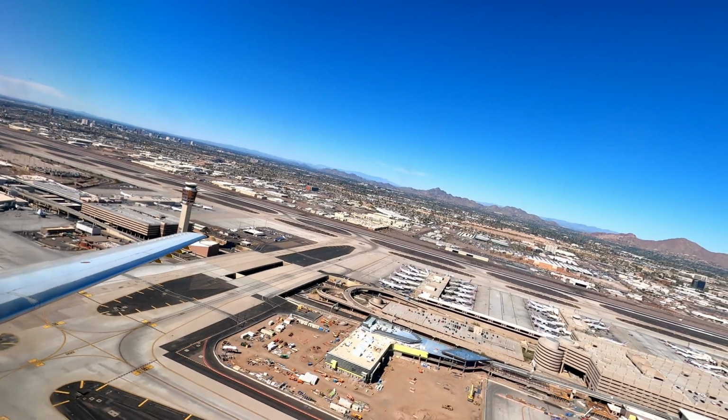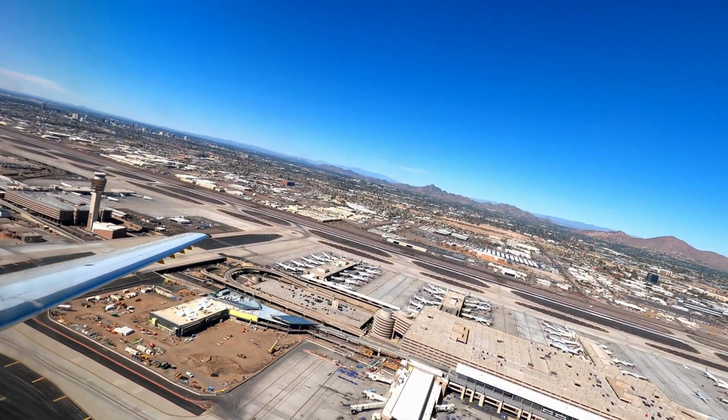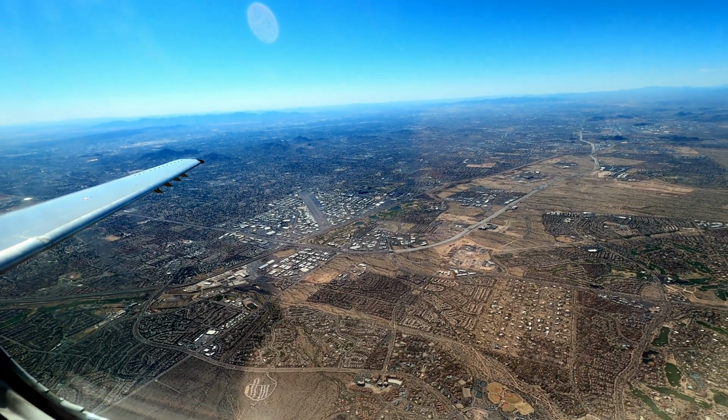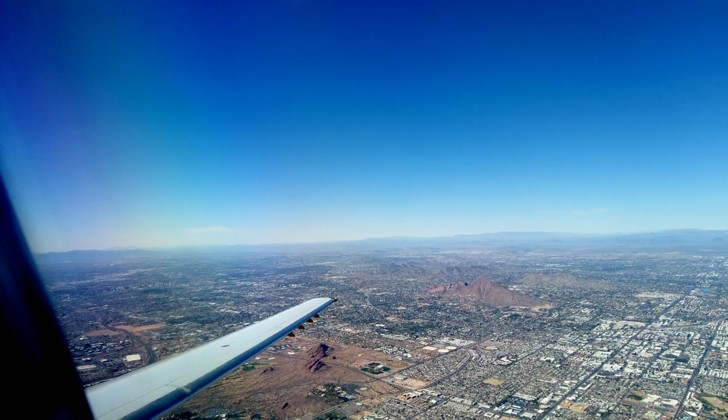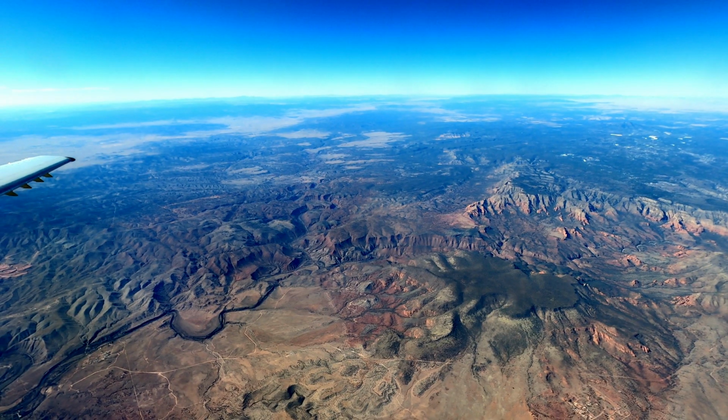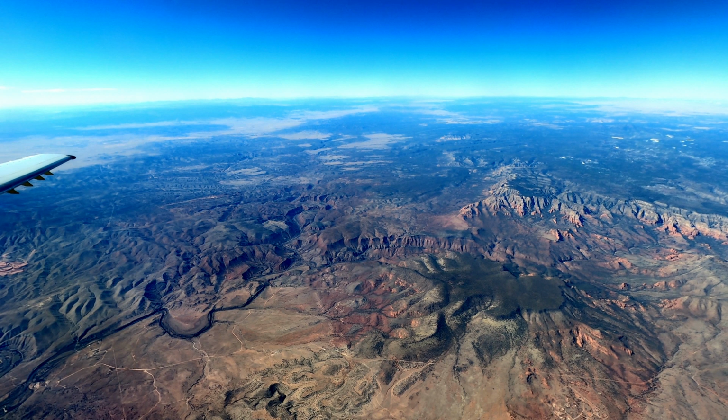Flying time was just over 40 minutes at 24,000 feet. The fasten seatbelt sign remained on for the entire flight, so I don't have much footage of the cabin, though we were provided with a bottle of water before takeoff.